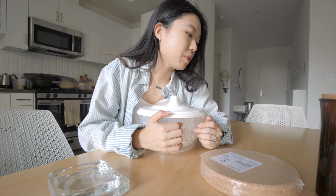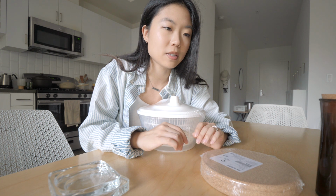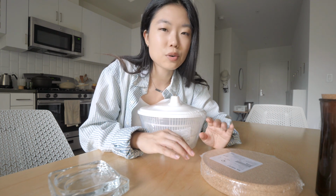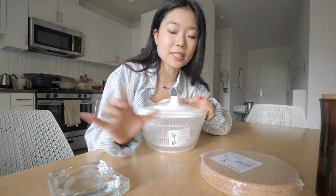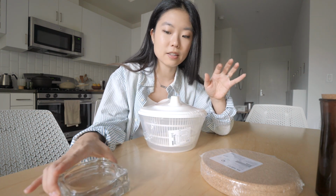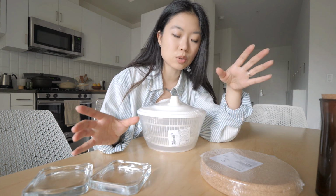For the dining table, this area is kind of on hold because for the most part, I like to keep this table clear just because it's also technically my office desk and I don't like having any clutter, but I did get some things from IKEA. I first of all got these glass coasters. It could also be like a candle holder.